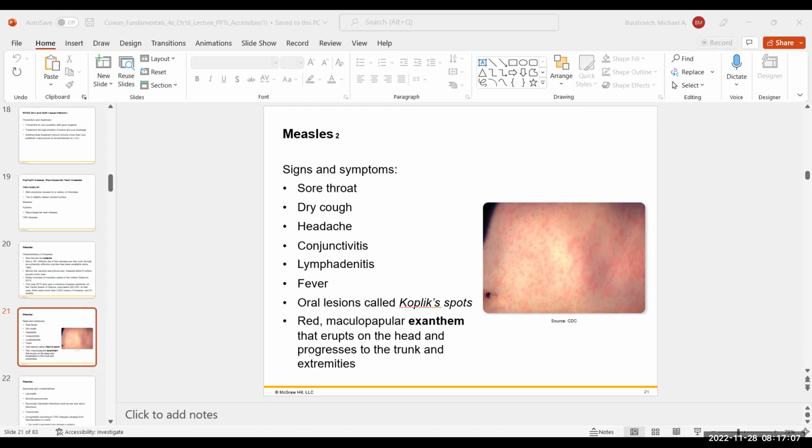That's followed by a pretty high fever. The fever can be really high, 104 degrees Fahrenheit. It's not uncommon. That fever may last for several days. Some children, therefore, may develop febrile seizures because of that. So if that's a risk, you might want to try to bring that fever down. Luckily, the fever will tend to resolve within about 3 days.